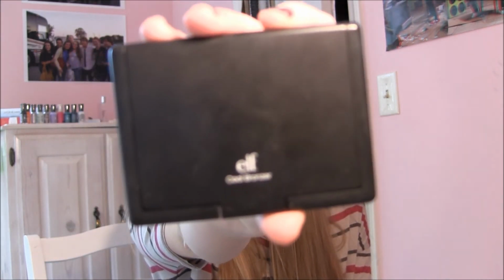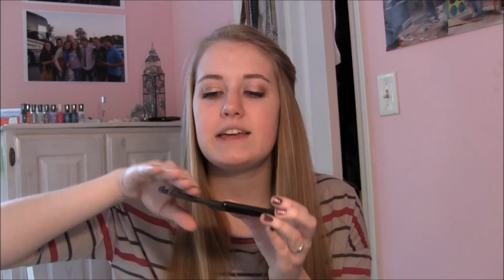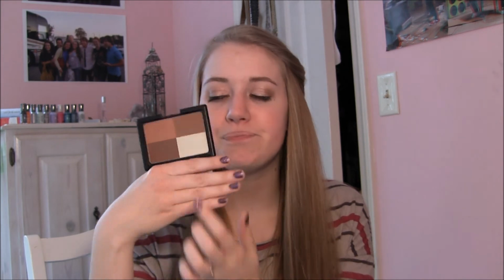The last thing I'm going to talk about is the e.l.f. Cool Bronzer, and it just looks like this, it has a really huge mirror on it, like that, and it has these 4 bronzer colors, and I really like this palette a lot, especially for this highlight color right here.